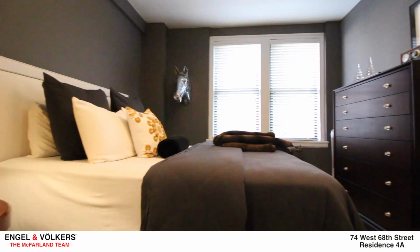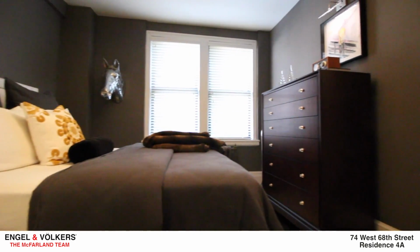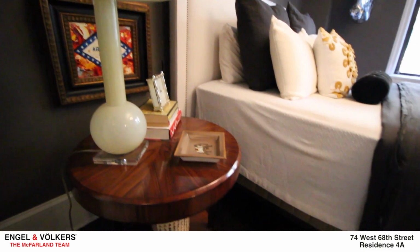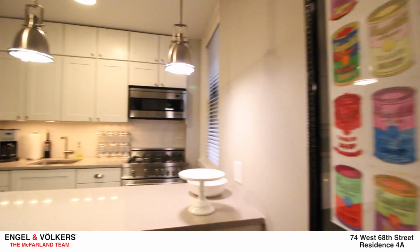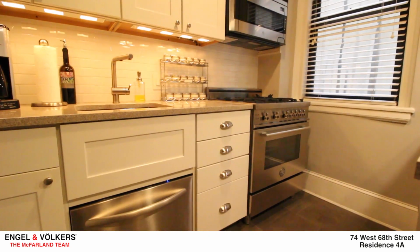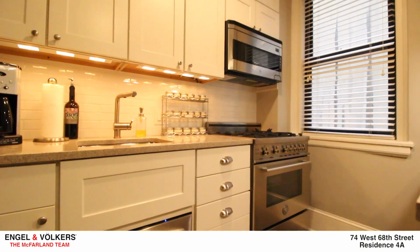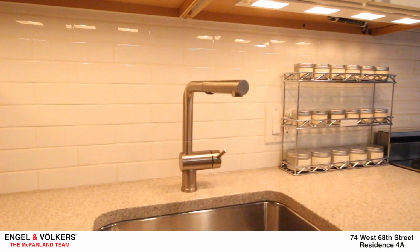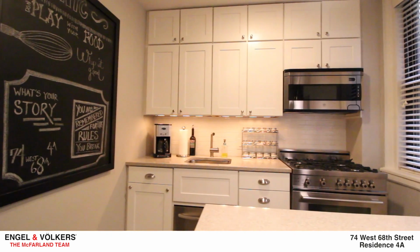French doors open up to the large, quiet one-bedroom with a queen-size bed, tufted headboard, and refined bedroom set. The designer windowed kitchen touts a peninsula for additional workspace, stainless steel appliances with a gas range, under-cabinet lighting, ample storage, and high-end finishes.